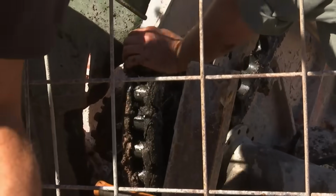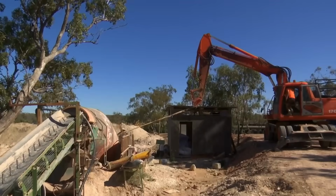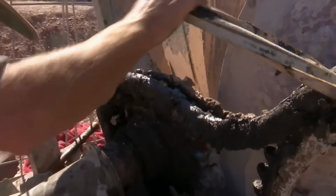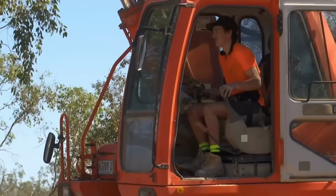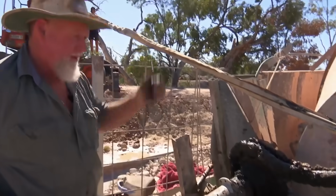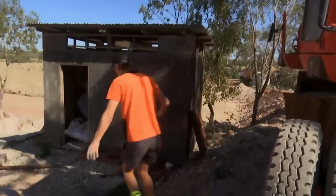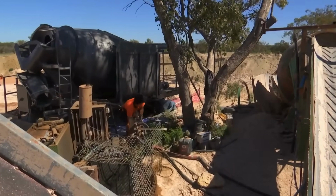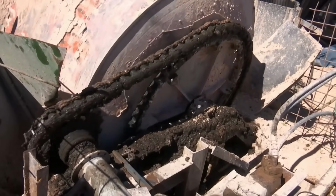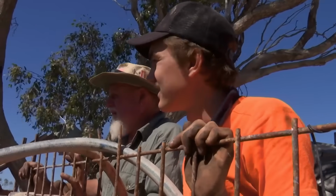Just try pulling that excavator a little bit. Just nice and gentle. Keep going. Righto, she's on. She's on. Beautiful. All right, she's going around again. Yeah, that's good.